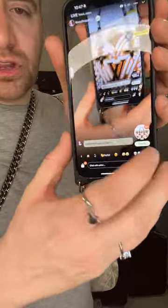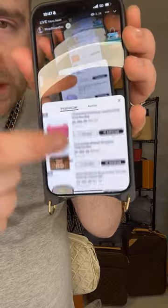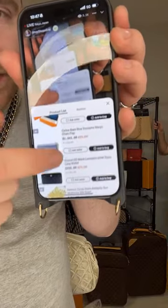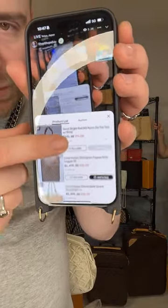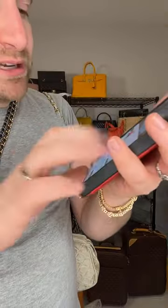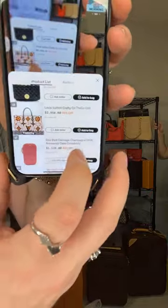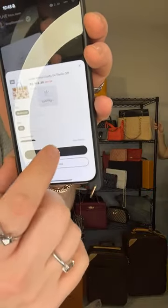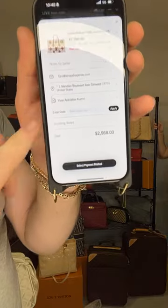This is the screen that you're looking at. You see the little view all down here? You're going to hit view all, then go down to number 18. It says featured. You're going to hit add to bag, then hit buy now. You put in your email address, your shipping address, and then hit select payment method. Does that make sense? Hi, Mishi.